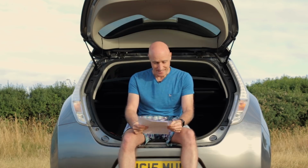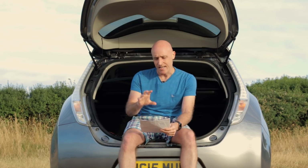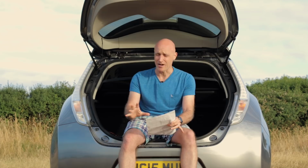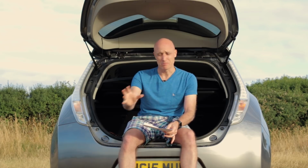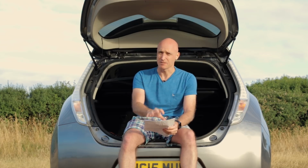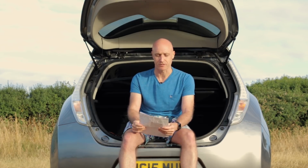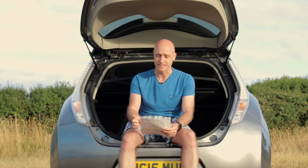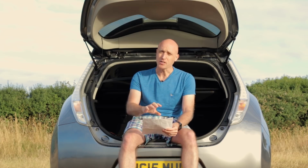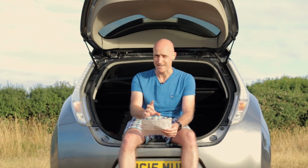Look at all this paperwork. So I started off with, as I said, a Leaf Ascenta, which, again, everything I talk about, you'll be able to find cheaper, more expensive, other variants of it, but this is the base for my comparison, if you like. So Leaf Ascenta, £25,190. Pulsar Tecna, £20,910. I'm going to do this comparison over 12,000 miles per year.